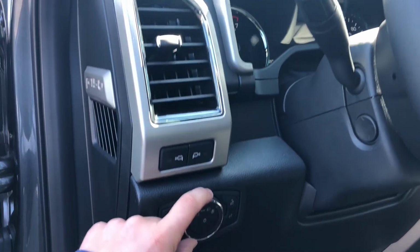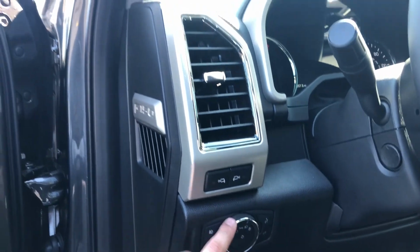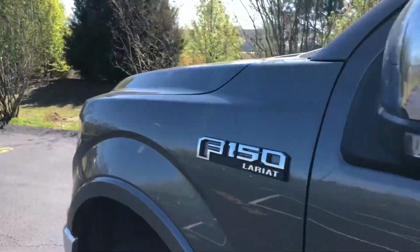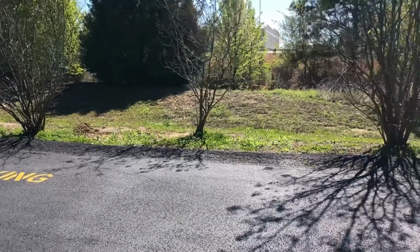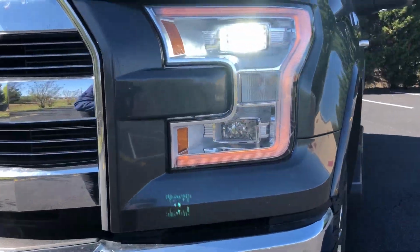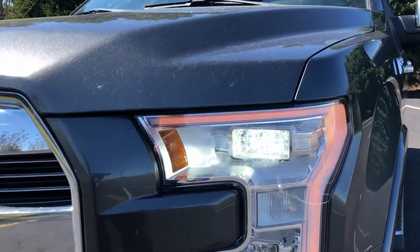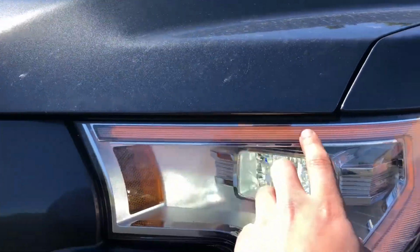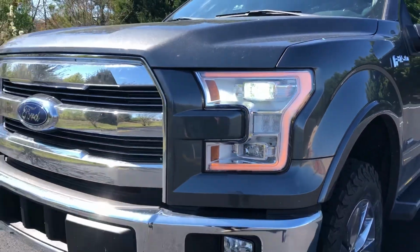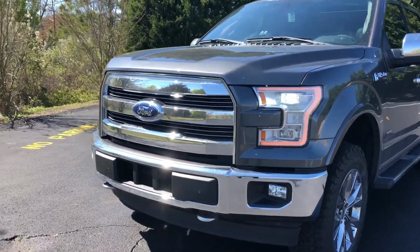I'll go ahead and turn on the lights. Now the fog lights will not turn on while the truck is turned off, but they are a standard halogen fog light. So here you can see the LED low beam with the yellow running light. I think that is a beautiful looking headlight.